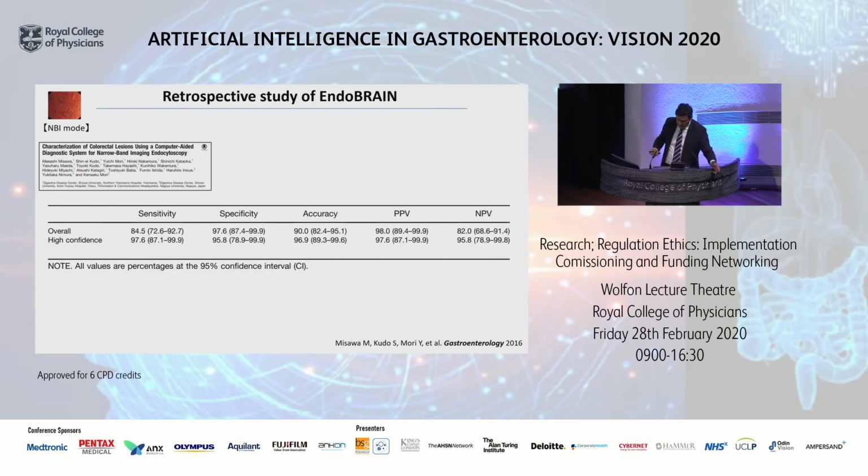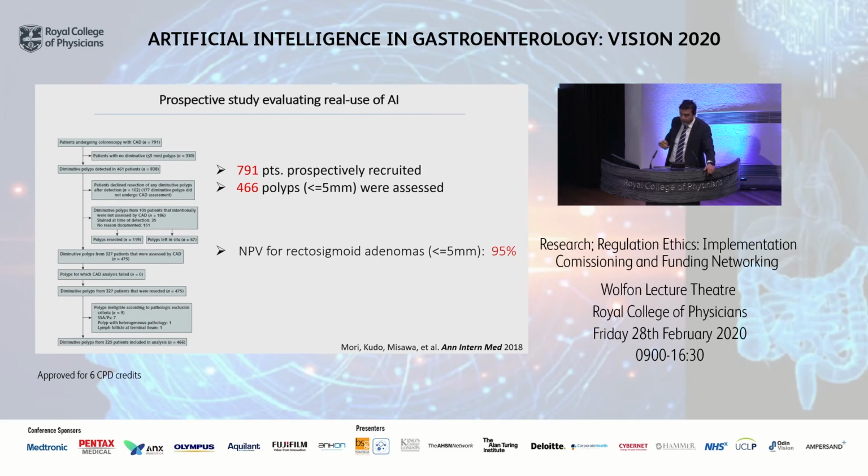And actually, initially, although the sensitivities and specificities were high, one of the limitations is that they still were not as good, or sometimes equally as good as the experts in endocytoscopy itself. So really, that's what's led to the prospective study evaluation of Endobrain.